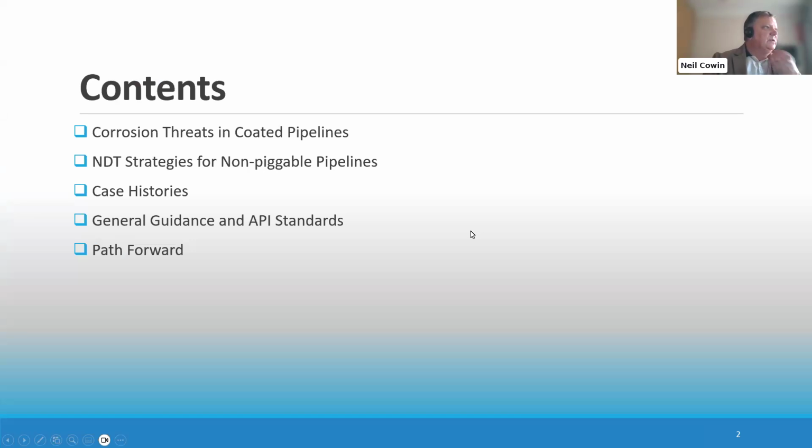So in contents, we've covered corrosion threats in coated pipelines, NDT strategies for non-piggable pipelines, some case histories, and then general guidance on API standards. Hopefully it will also invoke some thinking about the path forwards for subsea inspection overall.